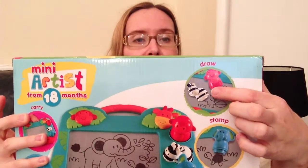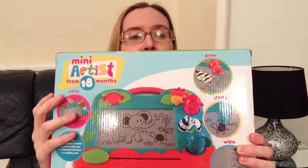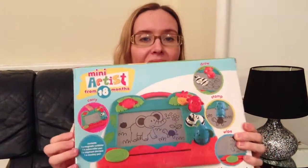And the idea is just to get them practicing with drawing and writing and scribbling, to kind of get them interested in it. And it comes with these little pens, like monkey, zebra, elephant, that they can use like stamps and pens, which I just thought was fun. Also, she's still at the eating-the-crayon stage, so I haven't quite managed to get to proper sit down drawing, but I think by the time she's 18 months she might be ready for this, so I picked that up to put aside for her Christmas.